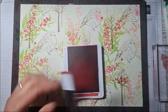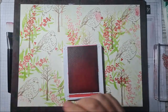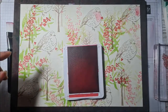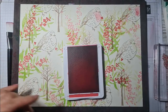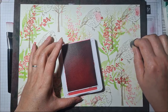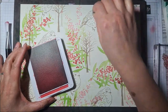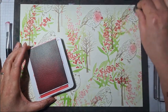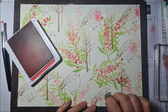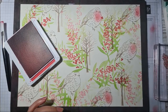I'm not sure. I'm going to have to clean that off now, aren't I? What about a dauber? It's because I can't be bothered to colour it in, to be quite honest. Oh, there we go. A bit more on those. So when you get the ink on the dauber, tap a little bit off so you're not getting any weird streaks, and then you'll be all right.